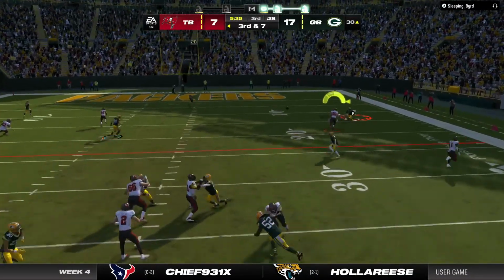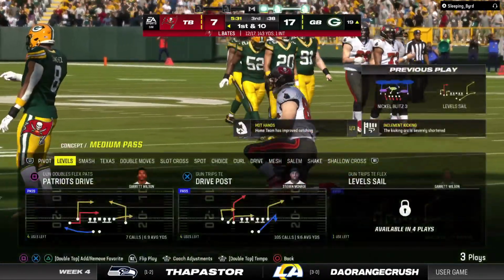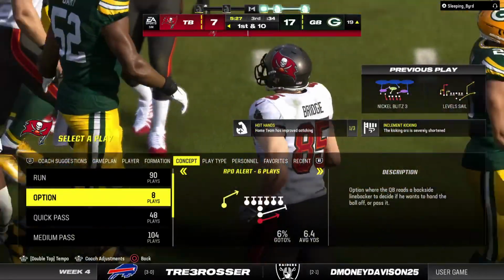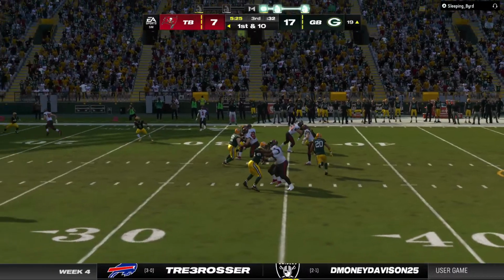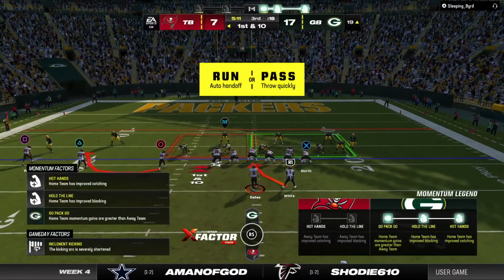Looking to throw. Bates. And inside the 20 before he's brought down. 12 yards there as they keep this drive rolling. It's another 1st down. Well, from an offense's perspective, that sure was pretty because the corner route is extremely difficult to defend from my perspective.